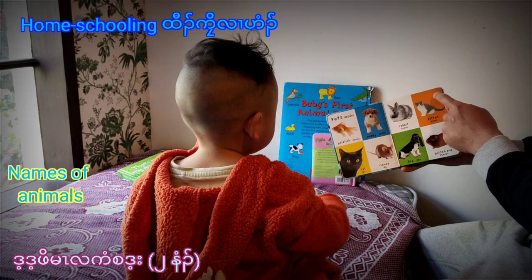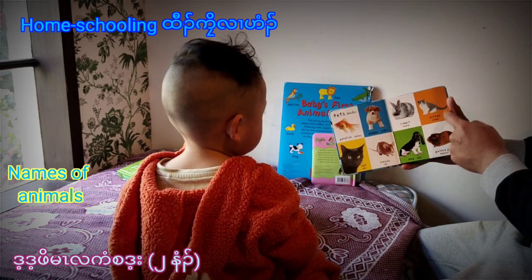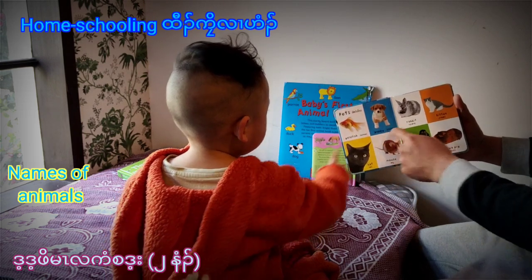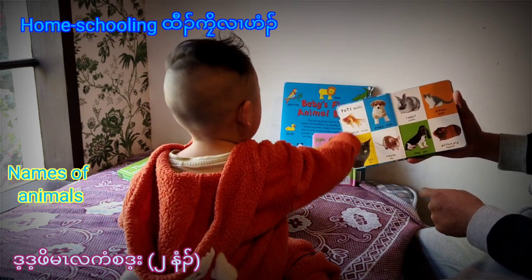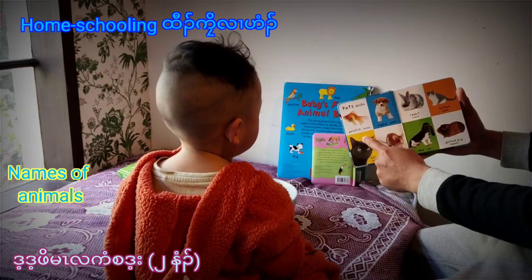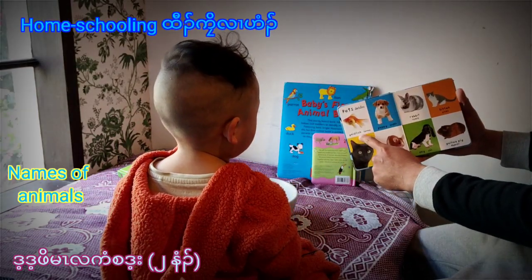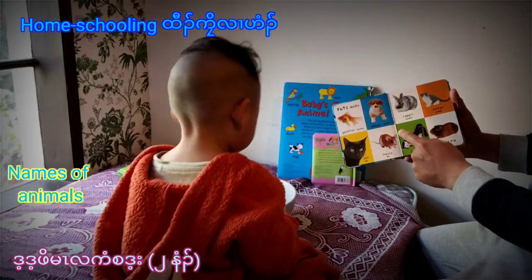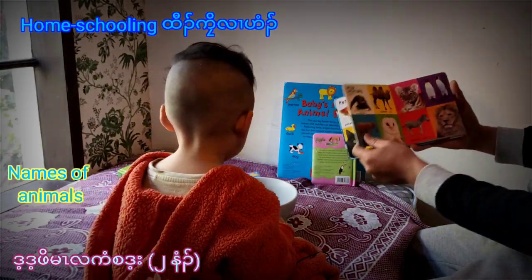Orange. This color is orange. Yeah, orange. What is that? This is a white color. Yeah. How about this color? What is this color? Yellow. How about this color? What is this color? Green. Good job.